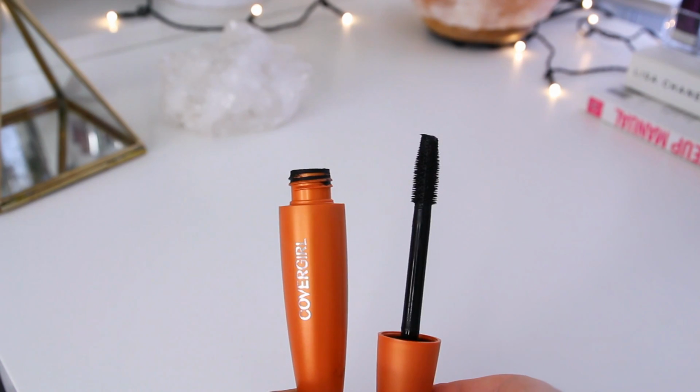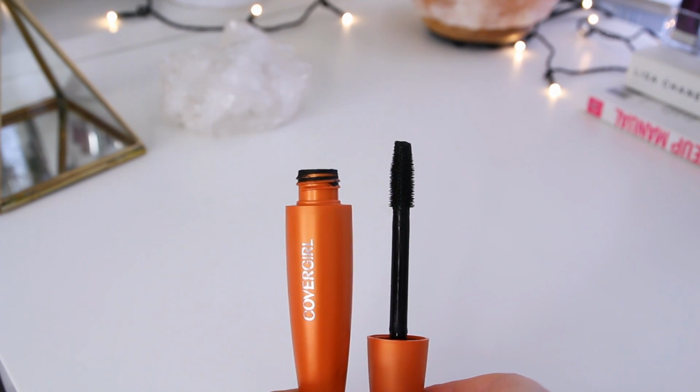And then my Holy Grail drugstore mascara, I will forever be loyal to my CoverGirl Lash Blast Volume in the orange tube. What can I say? I just love it. And it's one of these little rubberized wands. But I like this because it's like the best of both worlds. Even though it is formulated for volume, I feel like I get tons of length with this. It doesn't smudge, it doesn't flake, it doesn't smear, and it also goes on really well onto the lower lashes too.